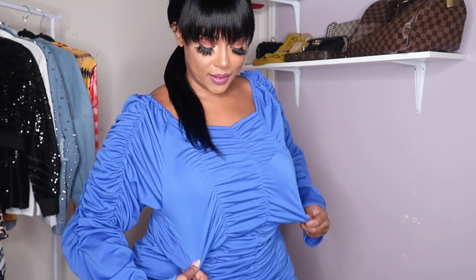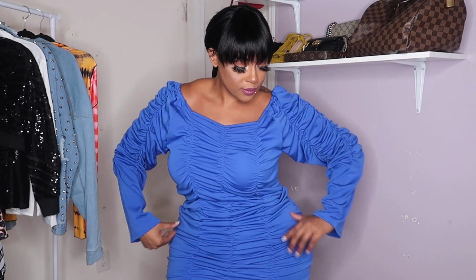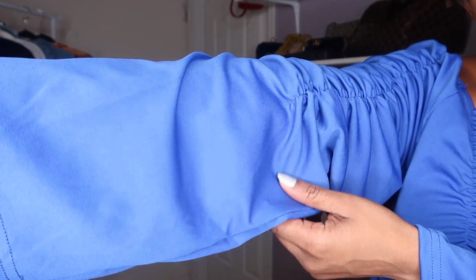So again, I got this in extra large. It does fit me a little bigger, obviously, than I like, but I still wanted to put it on and show you dolls what it looked like because it does cinch your waist and it does hug your curves. It's a pretty different dress, but I think it's pretty cute.